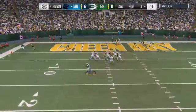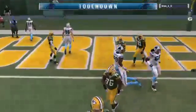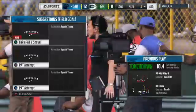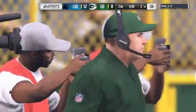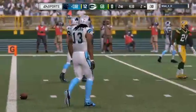They snap it to Newton. Buying time to his left. He's got it for a Panther touchdown. Kelvin Benjamin from 3 yards out. And the Panthers add on to their lead. Big 4th down conversion for the score, and the defense, that is a tough pill to swallow.